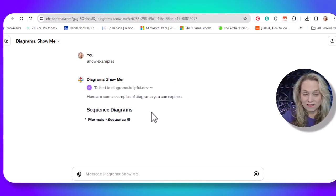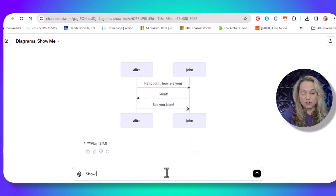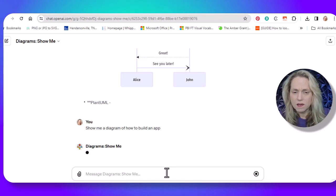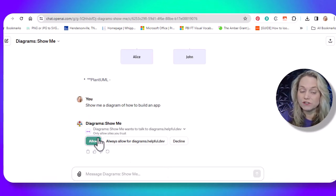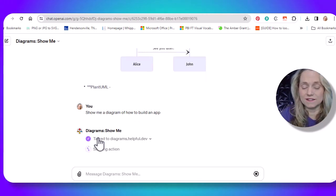It's actually going to show me some sequence diagrams, some mermaid sequences, and I'm going to stop it right there. What I want it to do is show me a diagram of how to build an app. That should be a pretty simple thing for a diagram tool to do. So a basic app, I just want to know, how do I start? Maybe I have an idea, but I don't know. Each time you use it, you do have to allow it to use, say yes, I'm going to allow it to use this. And it's going to go out and build me this diagram that I've asked for.